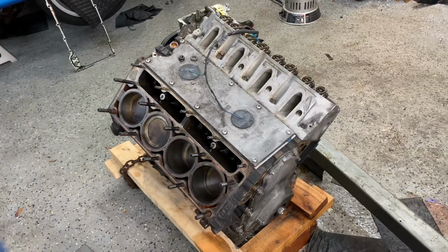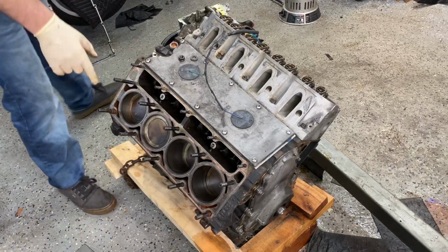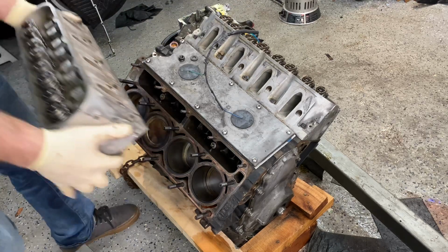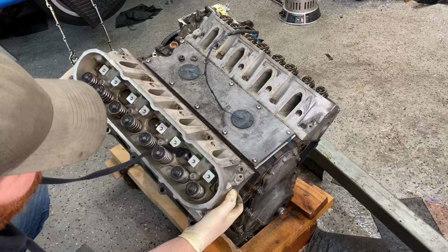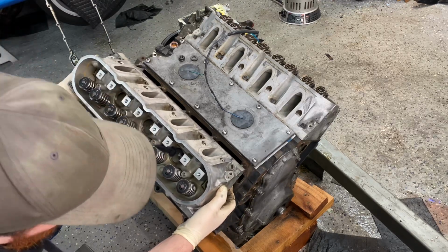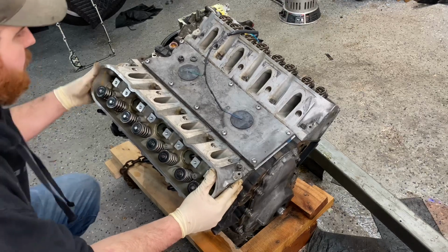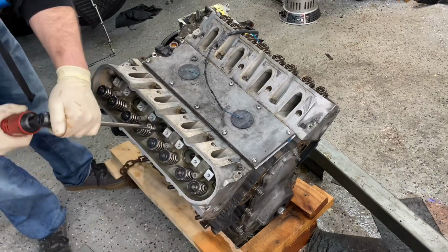Now I'm just going to roll the head on this side just to get it out of the way, keep the engine somewhat sealed up. Zip the stud through this.